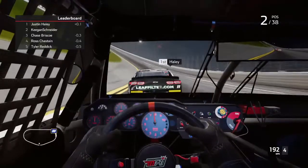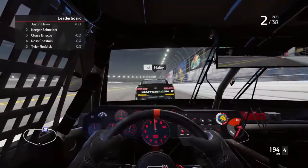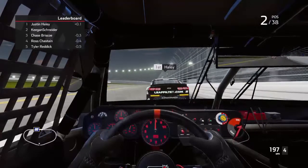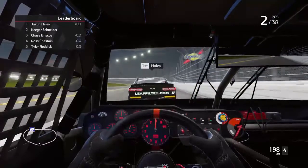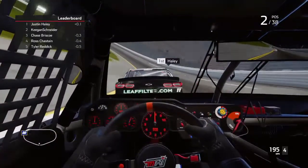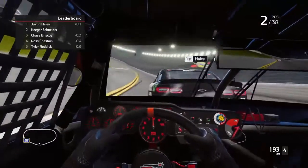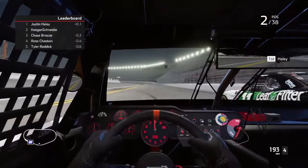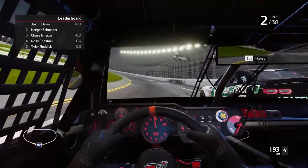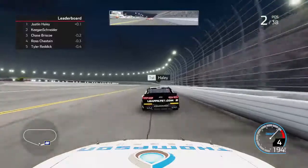We saw Nemechek earlier. If we can get to the inside and side draft him just enough to slow his momentum down, we've got a great chance to get around him. Right on the back bumper again. We've got quite a bit of a run here off of 4. Looking to the inside. Here we go, to the left rear corner panel. Kind of washing him up the racetrack just a bit, but again, we can't quite get there.